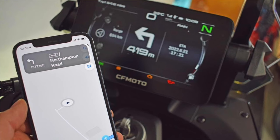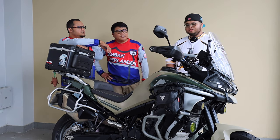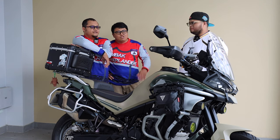But there's this function I don't know what it is for. Bluetooth, but then it's for helmet. Oh, okay. Yeah, I don't know what it is for. Like BMW. Okay, maybe you should explore more.